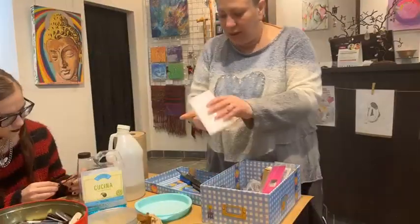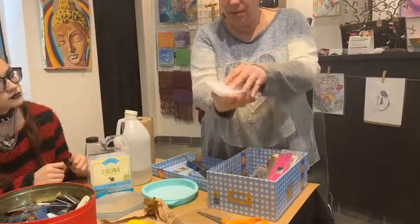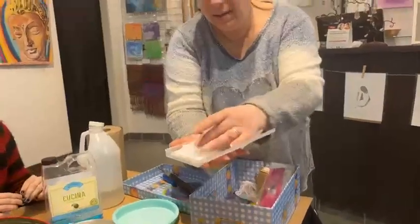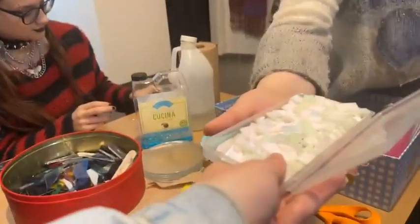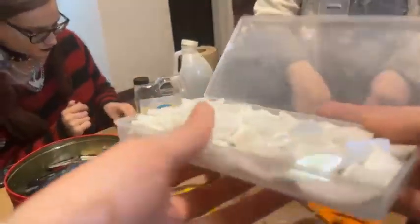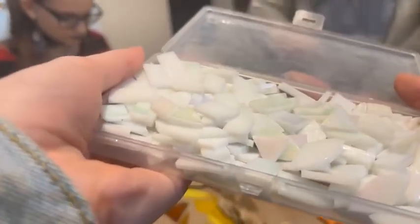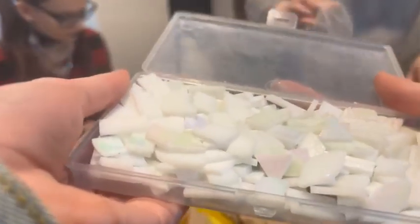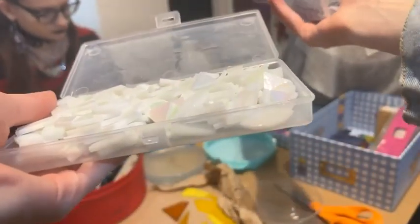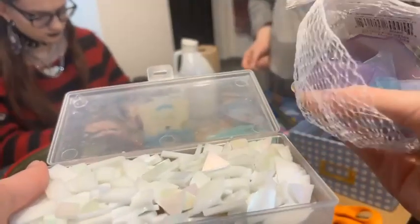ArtBeat provided this, and this is a $25 kit from Amazon, and it has these beautiful pieces. Ooh, pretty. Let's get it close to that. Those are really pretty. It's almost like opalescent or iridescent. And also this is from Amazon. This is also Nautical Crush, it's called, but it's also a $25 kit.